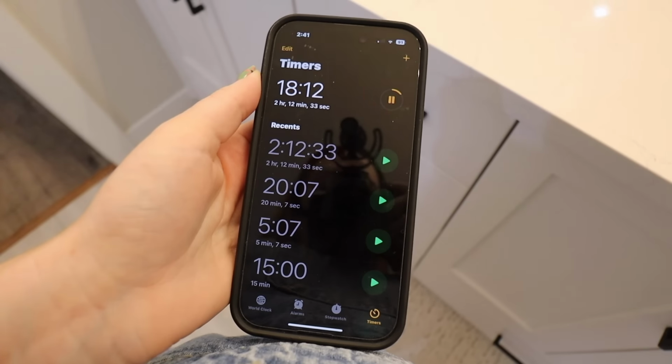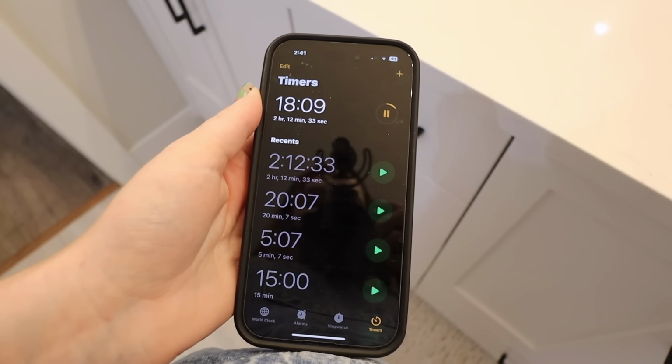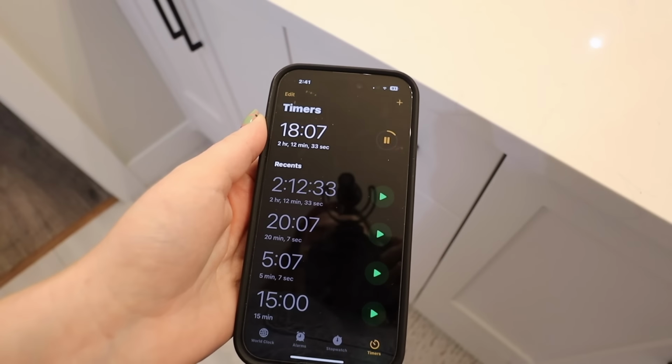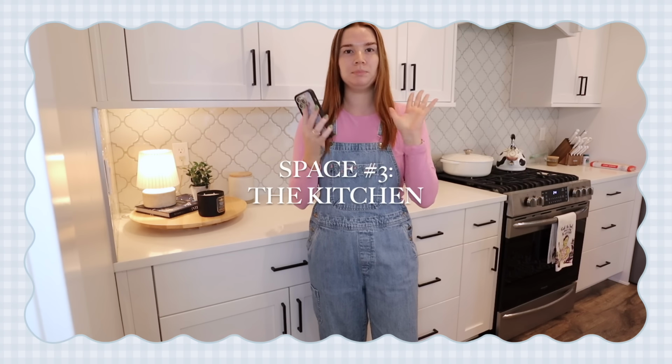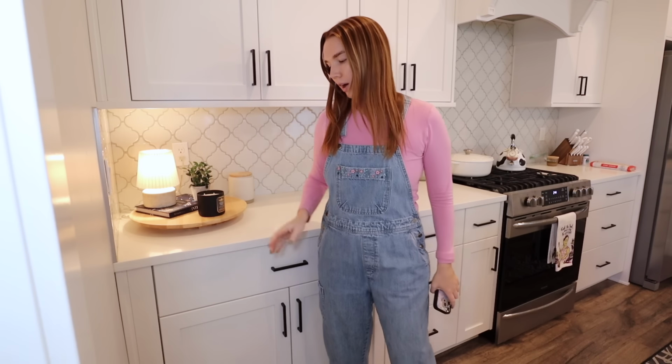So good. I only have 18 minutes left on my timer, which is really not much time, but I think it's enough time to go do one drawer in the kitchen that has been driving me a little bit bonkers lately. Y'all, I've got 14 minutes in a dream, and the dream is one drawer.